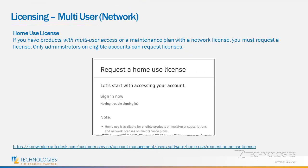In some situations, it may be necessary to request a home use license for your Autodesk products. Maybe you forgot to borrow the license before you left the office. Maybe you don't have VPN access to the license server. In these cases, your software coordinator that is responsible for your Autodesk products at your company will have to request this to get the home use license serial numbers. Standard users will not be able to make this request.